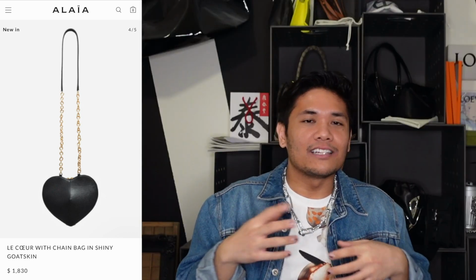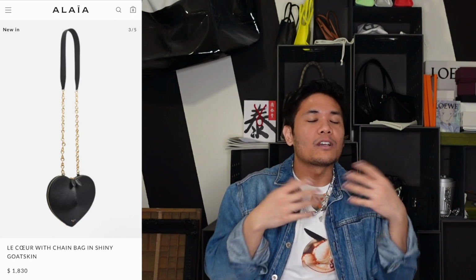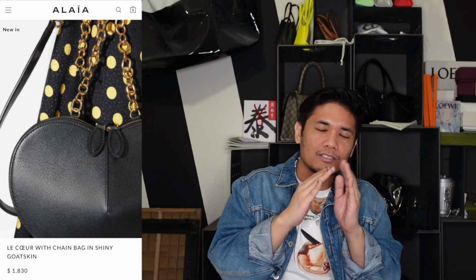This chain, they say it's a signature chain that's made comfortable with a little leather strap. I just think it's a really nice chain, honestly. Of course, when we're talking about getting in the bag, it is a dual zip. It has little protectors on the inside sides of the bag so it doesn't open too much and all your junk falls out.